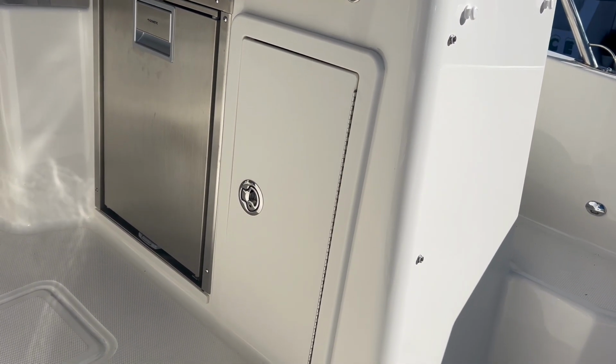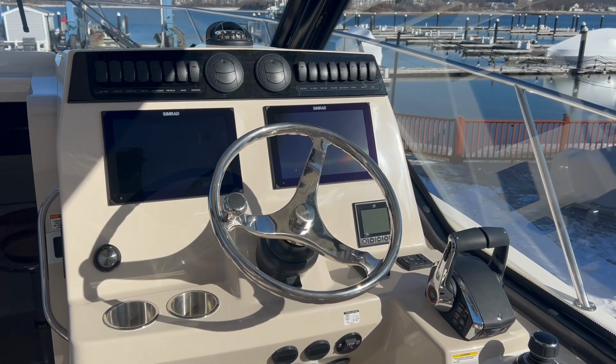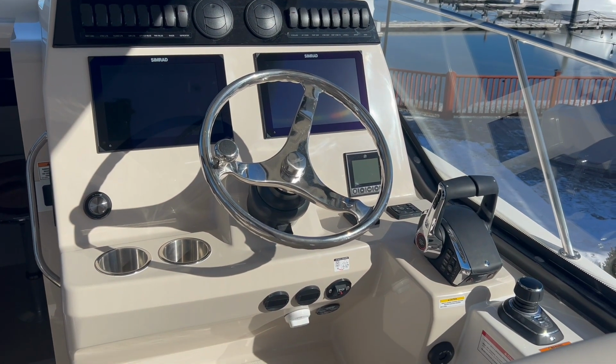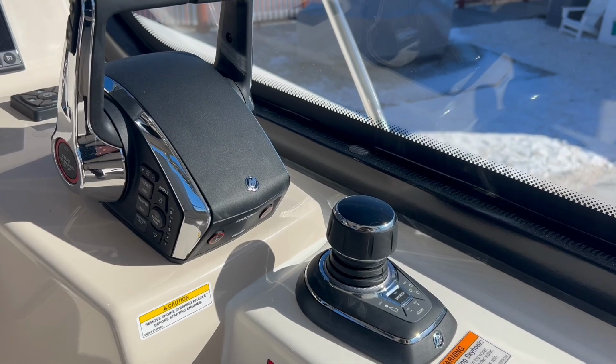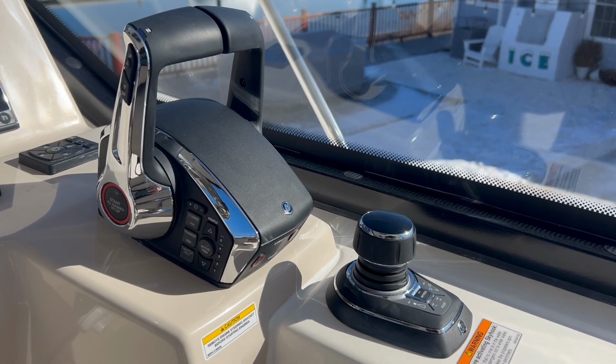At the helm, you've got dual Simrad screens. Of course, all of your engine management is going to be integrated into those, joystick control, and the newest Mercury Verado DTS controls.